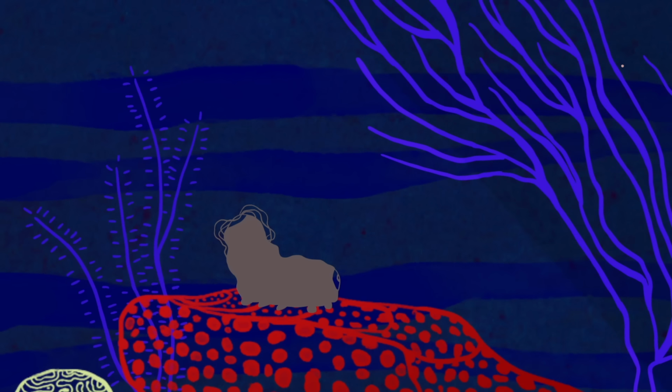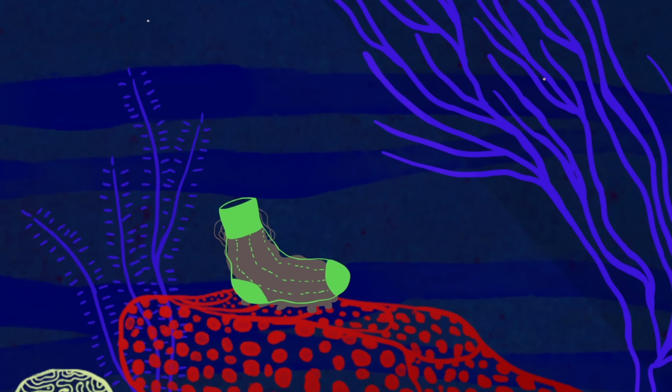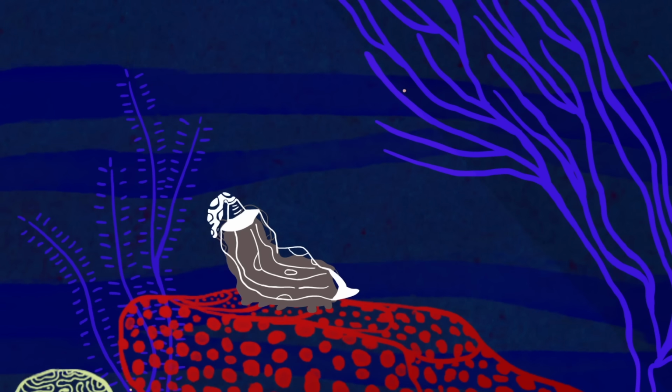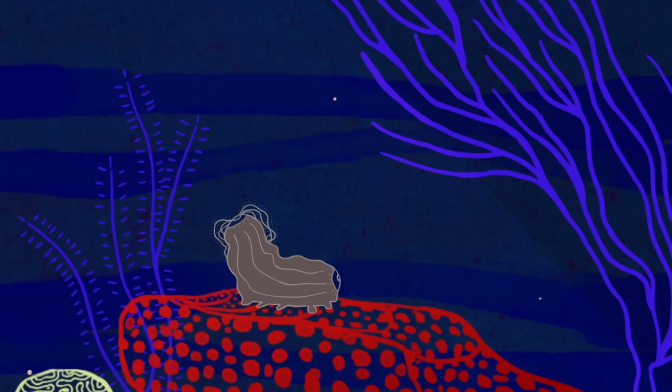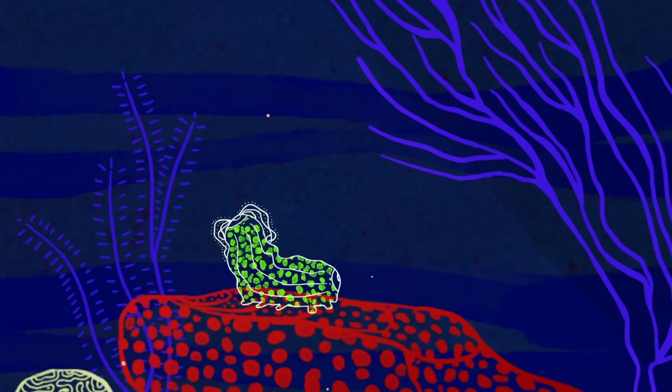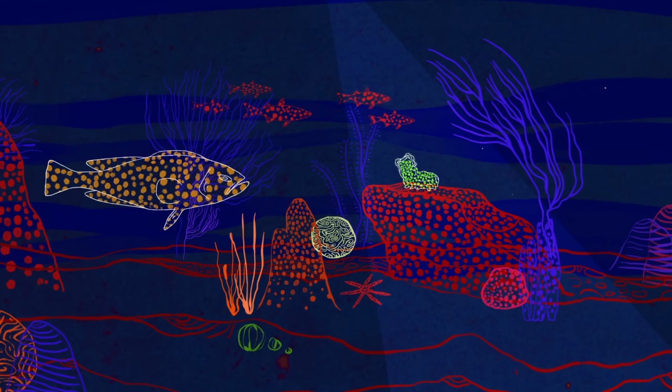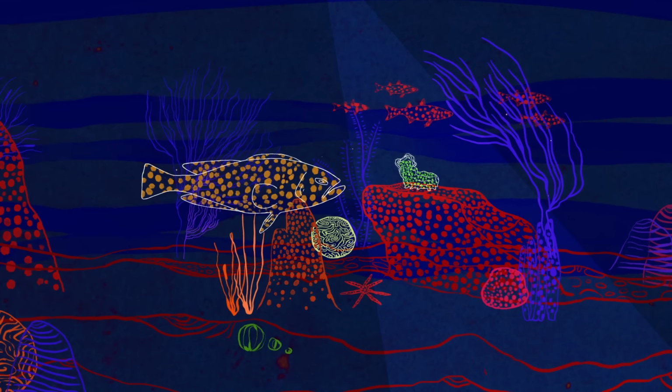Guess what you're looking at? Is it a fuzzy sock? An overripe banana? A mouldy tube of toothpaste? In fact, this is the humble sea cucumber, and while it might look odd, its daily toil paves the way for entire ecosystems to thrive.